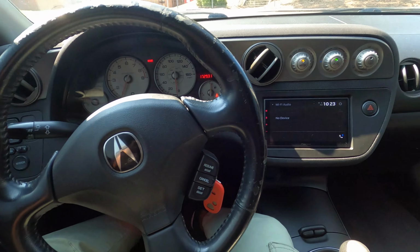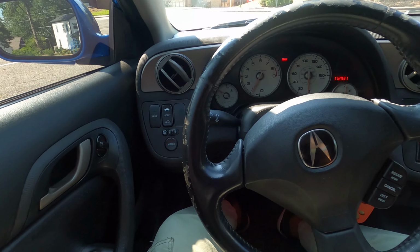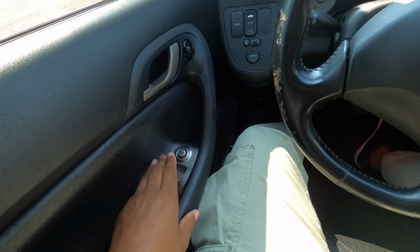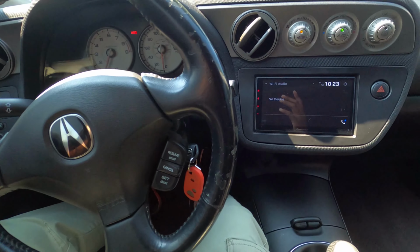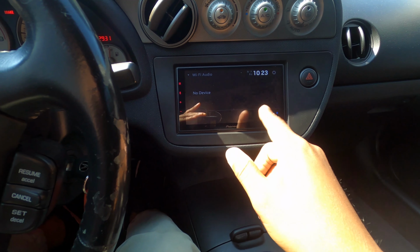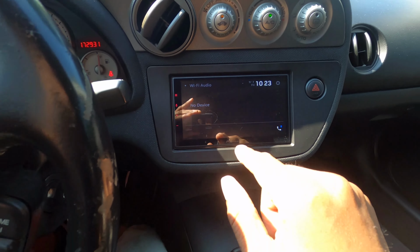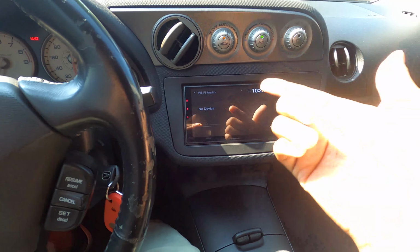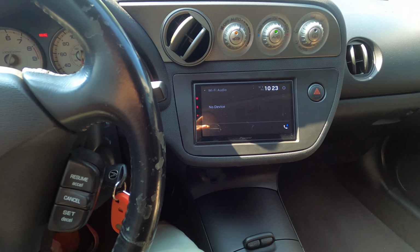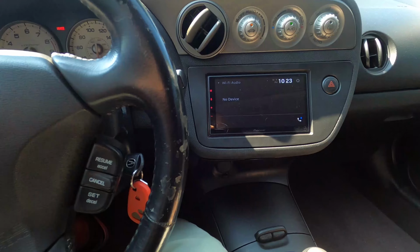The interior, normal interior. This is the black interior. They do have the tan that you could get, but I love this blue on black combo. Nice large buttons on the side here, automatic driver's window. The only thing that I've done on the inside is it did have an aftermarket Pioneer stereo in it already. I went ahead and added another one. This one actually has wireless Android Auto and wireless Apple CarPlay. I'm an Android user, so Android Auto works for me. It usually connects automatically, but I have my GoPro connected right now to my Bluetooth, so it's not going to pop up. But if that's something you want to see, just let me know.